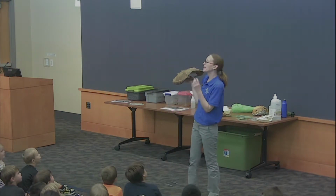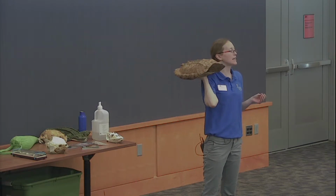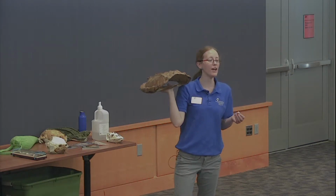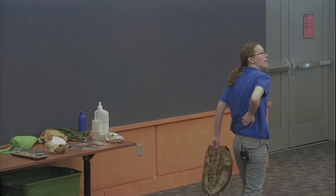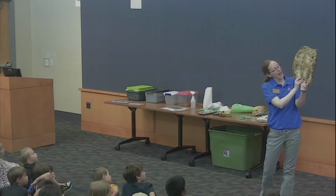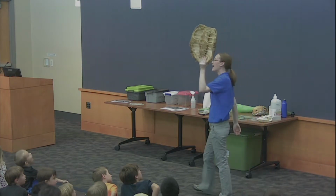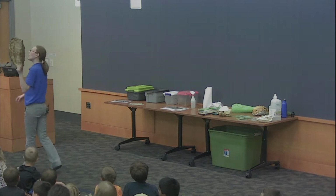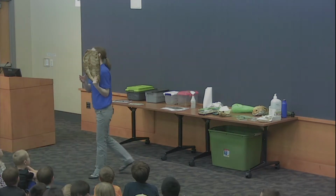Now, with our voices off, I have a question for you. Can turtles leave their shell? Oh, good. I see a lot of heads shaking no. Turtles cannot leave their shell. Can all of you take your hand and feel your backbone? Because their shell actually is part of their spine. So that backbone is attached to the shell. Now, as a turtle grows, the shell will grow with them. They can add layers to it.